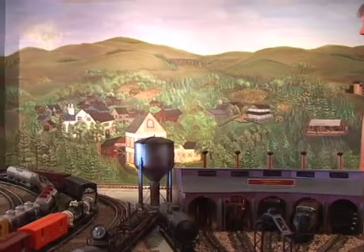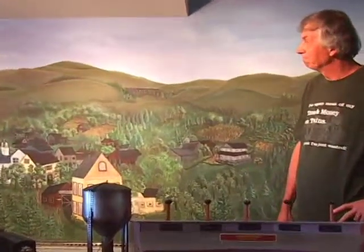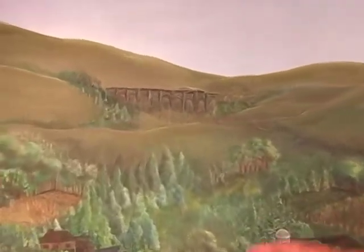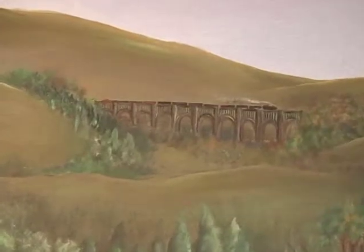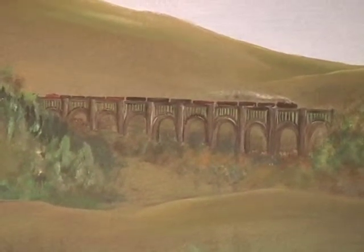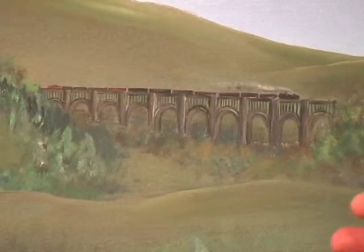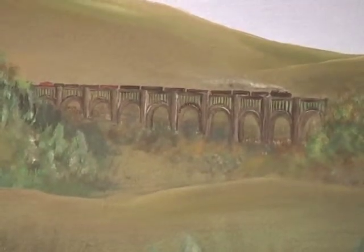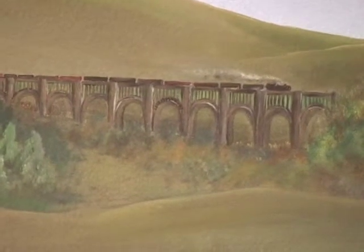Okay, we're back to the mural here again to have Rob point out something we missed earlier, and he's going to tell us about it. Well, one of my favorite things is the viaduct, the Nicholson Bridge. When my friend was painting this, I asked her if there was some way she could incorporate this into the layout. And so she did. I think she did a really nice job of the stone arch bridge that's in Nicholson. And you see there's a steam freight train going across the bridge.